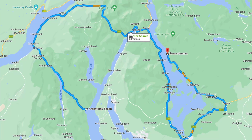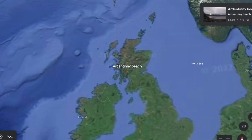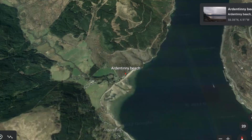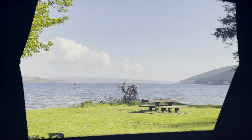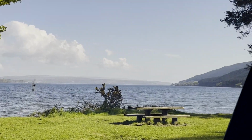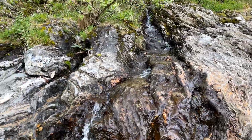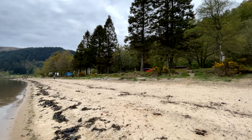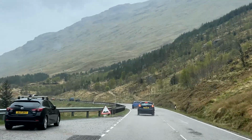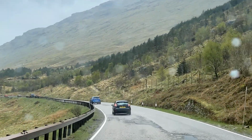This spot we're headed to is part of the Forestry and Land Scotland Stay for the Night scheme this year. I actually found this park up last year on our first trip to Scotland and it didn't disappoint. There's a few marked walks, streams, little waterfalls, views, and we even saw some seals swimming in the sea from the van. Why would we not go back? Let's hit it.